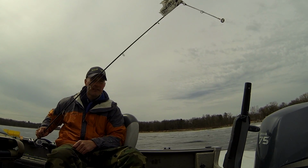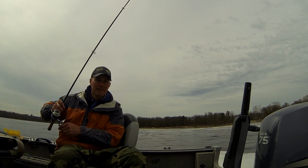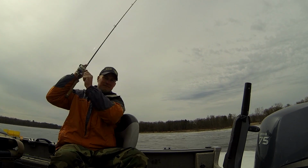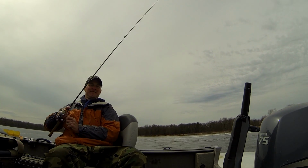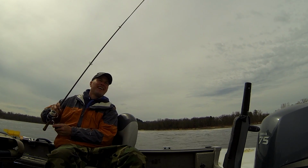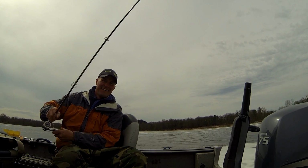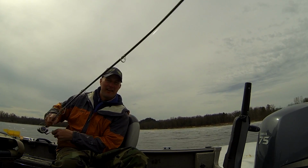Got one biting here. My Loomis rod. Oh yeah. Is that one of those white eagle rods? Yeah, let's put that into 90. I don't think this repair kit, I don't think that was a repair kit now that I think about it.